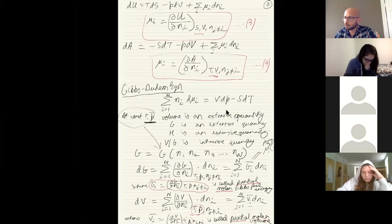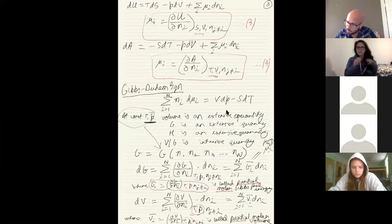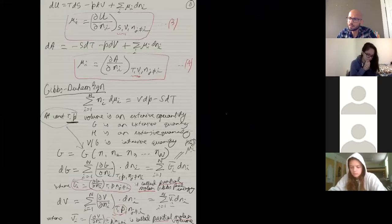So mu I is equal to the partial molar Gibbs free energy. Mu I is not equal to the partial molar of the other quantities. So we can proceed from here. We can write dG as summation Gi bar dni. For a two-component system, this means dG is equal to G1 bar dn1 plus G2 bar dn2. Remember, G1 bar and G2 bar are intensive. They do not depend on N1 and N2. These were defined as partial G by partial Ni. The number dependence has gone away.